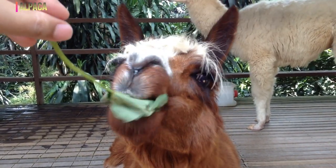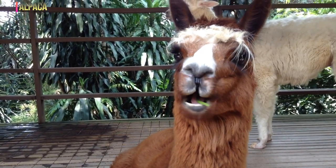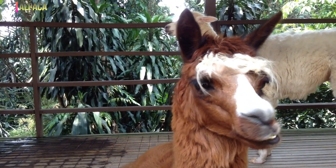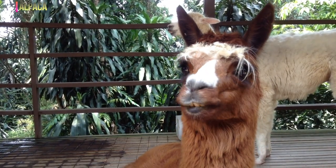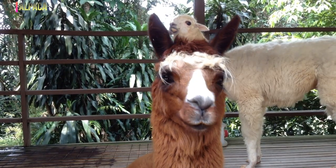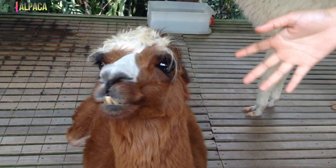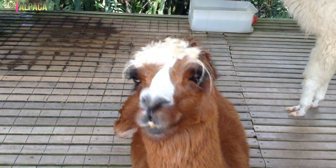Alpacas can eat natural and fertilized grass. To provide selenium and other necessary vitamins, ranchers will feed their domestic alpacas a daily dose of grain to provide additional nutrients that are not fully obtained from their primary diet. Not to forget that they love to express their feelings too.